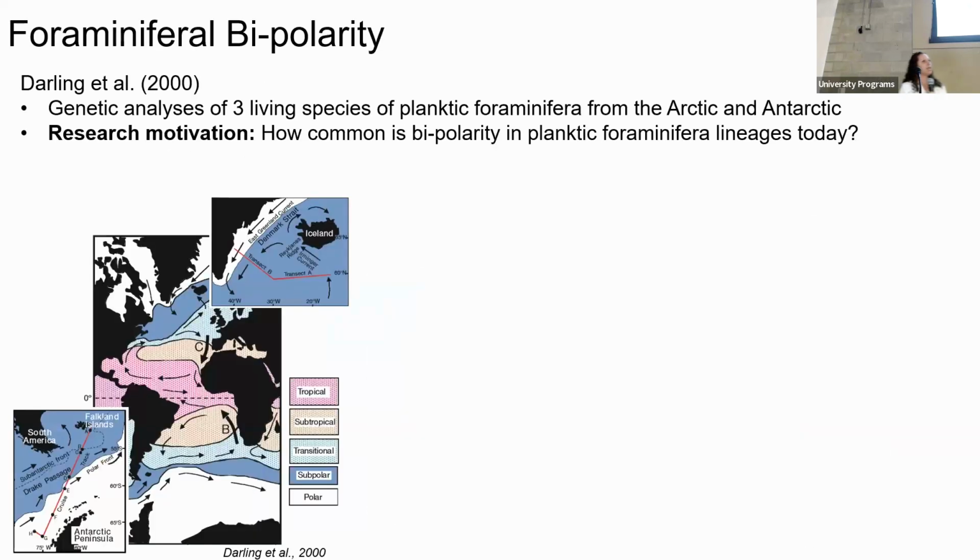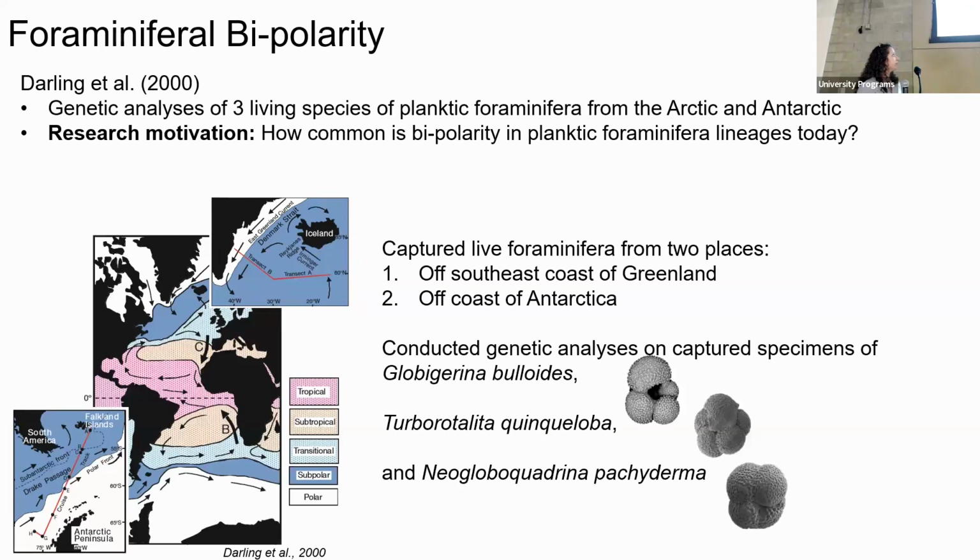So in 2000, Kate Darling and her colleagues published a paper, and their research motivation was how common is bipolarity in planktic foraminiferal lineages today. So what they did was conduct genetic analyses of 3 living species of planktic foraminifera that they caught from the Arctic and the Antarctic, and that's that figure down there at the bottom. Okay, so they caught foraminifera that were alive off the coast of Greenland, and they also caught them live off the coast of Antarctica, kind of off the coast of South America right there. And then they conducted genetic analyses of 3 of these species, Globigerina beloides, Turborotolita quinqueloba, and Neogloboquadrina pachyderma.